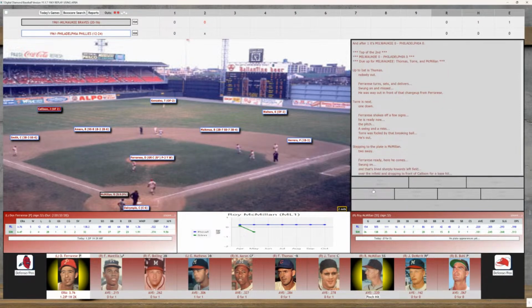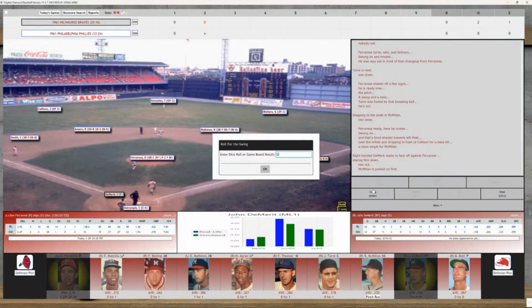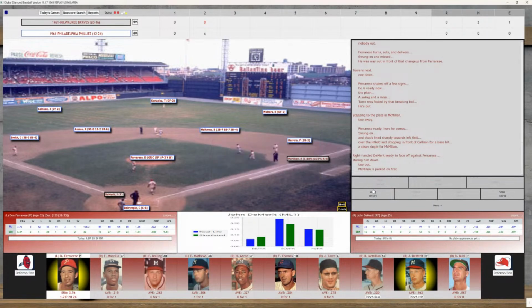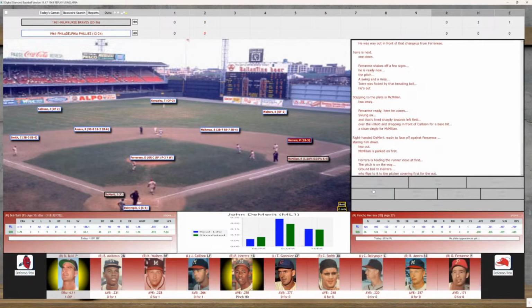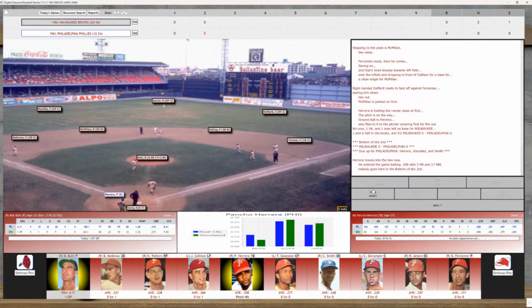So Max on at first for Dirtman. Here's the pitch to John. And that ball's hit down to first. Herrera's got it. He'll underhand toss it to Ferrarese. And that's the last out here in the second. The Braves again lead 1-0. We go to the bottom of the second.